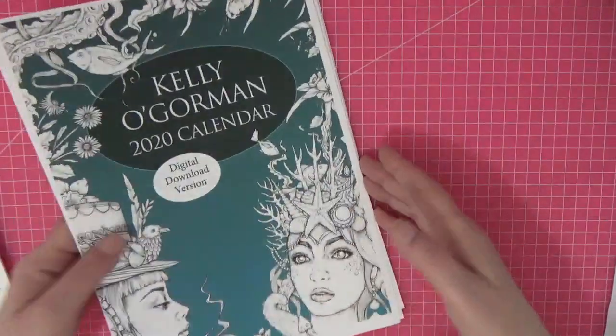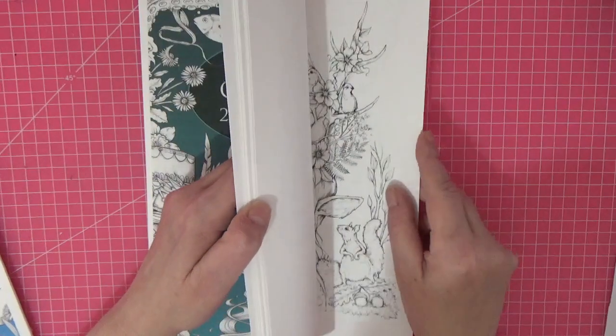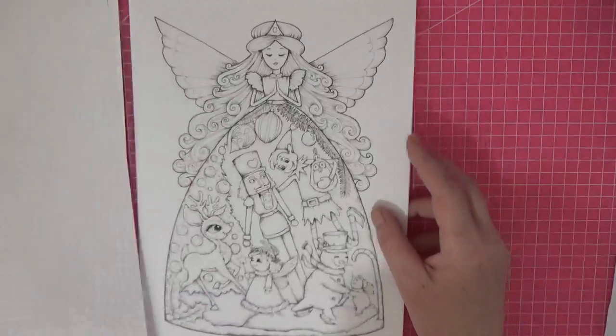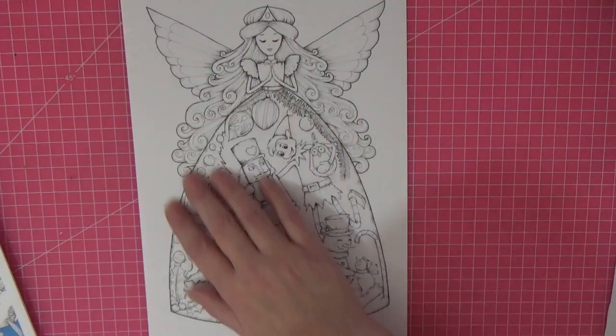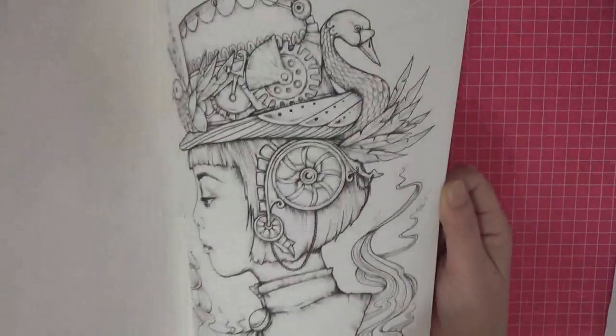So you would expect Christmas pages in these, of course, because it's a calendar, but I have to show you the level of artwork that goes into these calendars. Look at this. I bought this recently actually from Kelly on Etsy. This was last year's Christmas page. Can you believe it? I so desperately want to colour that page. Look at it. Her artwork is just... Well, if you don't know about Kelly O'Gorman, just have a look.